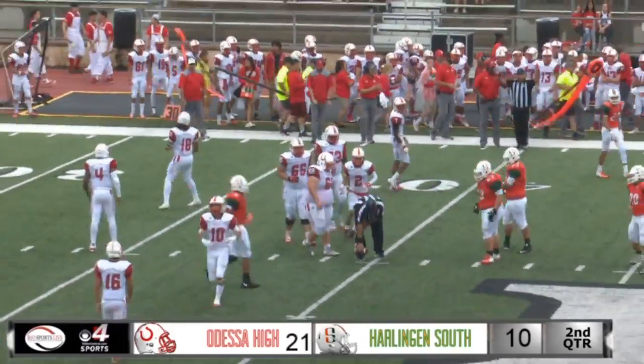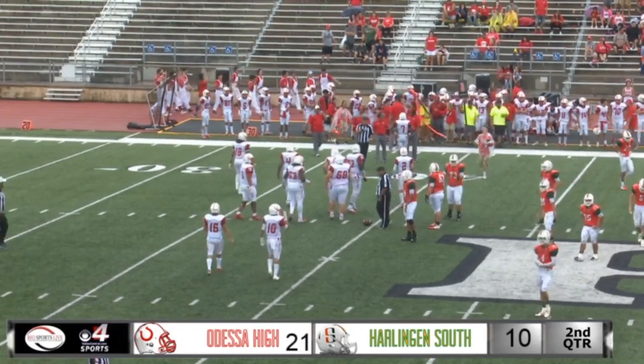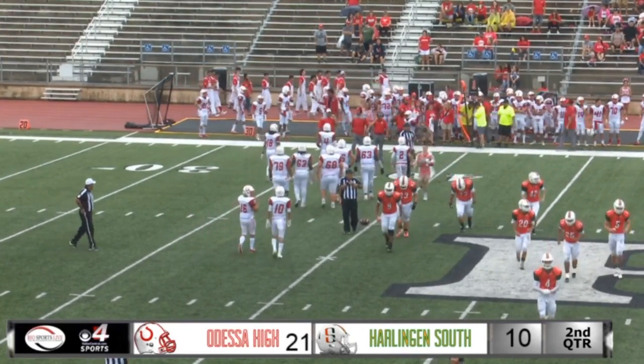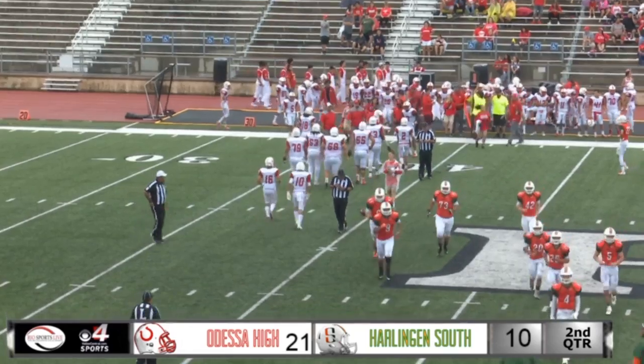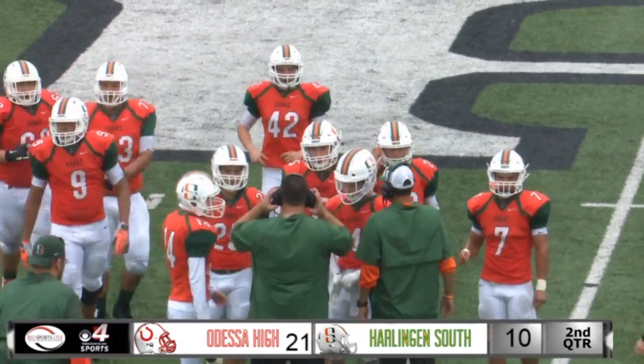Yeah, it looked like he might have slipped up a little bit on the wet conditions on the turf as he tried to make a move, and then you see both legs come out from under him as he goes down. He could have been taken down from behind, but I think it might have been a slip-up. That is 3rd and last.